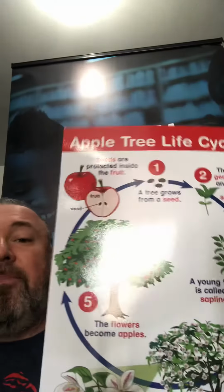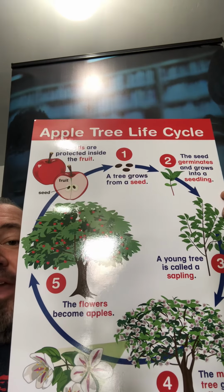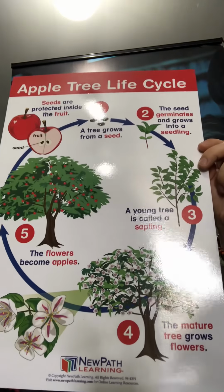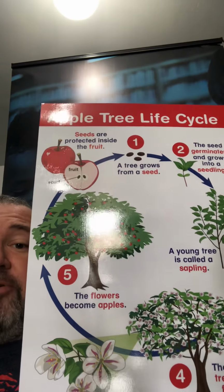This is one of my favorites all year, the apple. The apple tree life cycle, you can see the seed inside the apple. You plant those seeds, you get a little tiny apple tree growing, and then it keeps on growing until it becomes an adult tree with flowers. Those flowers get pollinated, and then finally in step 5, you get an apple tree producing more apples.